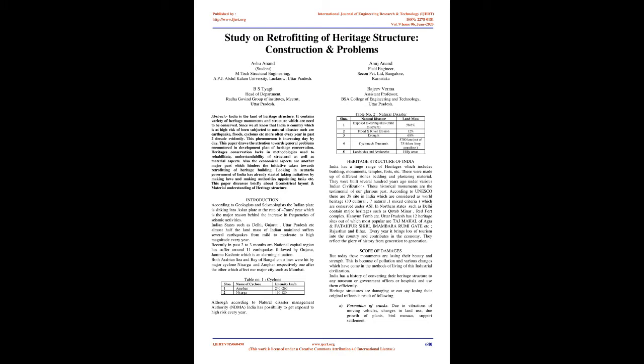Heritage conservation lacks in methodologies used to rehabilitate, and in understanding of structural as well as material aspects. Also the economic aspects are another major part which hinders the initiative taken towards retrofitting of heritage buildings. Looking at the scenario, the Government of India has already started taking initiatives by making laws and appointing authorities. This paper discusses briefly the geometrical layout and material understanding of heritage structures.